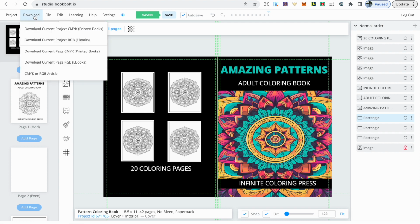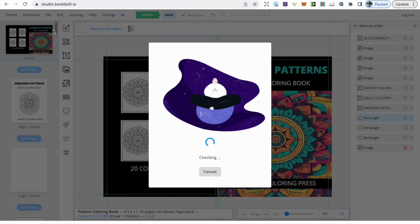Once you're finally happy with everything, to download your cover and interior, you just need to go to download at the top and then click download current project CMYK printed books, as this is best for professional printing, and click download, and you'll be provided with a PDF copy of the cover and interior.